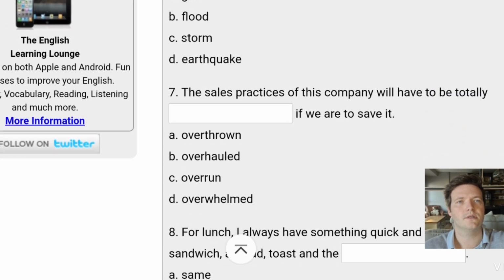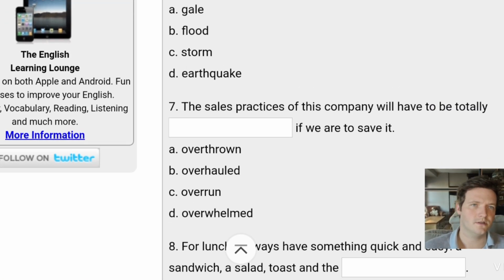Anyway, let's see number 7. The sales practices of this company have to be totally overthrown, overhauled, overrun, overwhelmed if we are to save it. So they need to be completely changed. So overthrown is to usurp, like you might overthrow a king or a tyrant. No, so it's not overthrown. Overhauled means to completely change, just to turn it over, because to haul is like to throw something, to turn it over, to push it, to completely change it, to overhaul something.